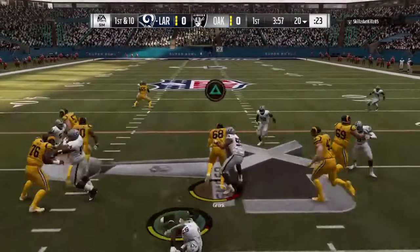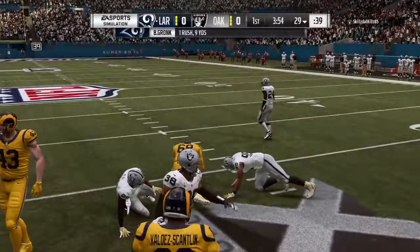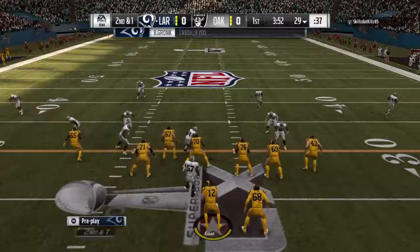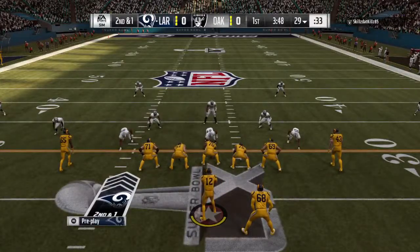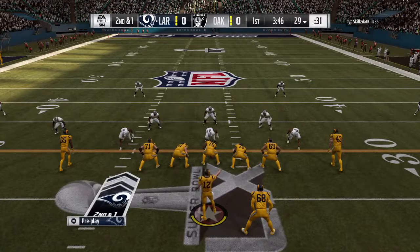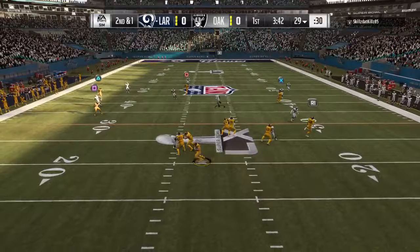From the shotgun now, here's an inside give. And he's able to plow forward up to about the 29, just shy of the 30. A nice run there, 9 yards, and it'll be second down. And that's a nice gain by him on first down, picking up some key yardage. They're going to look to throw.